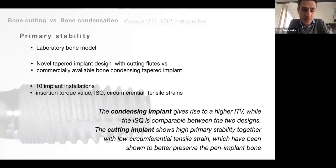So that means that the condensing implant will not be more stable in the bone. It will only have more compression and more risk of necrosis. So that means for those selective cases where you're definitely in need of having a sufficient primary stability, a cutting implant such as this new prime taper implant will make your life much easier for those cases.